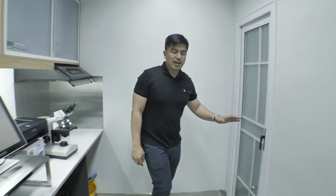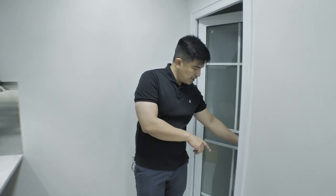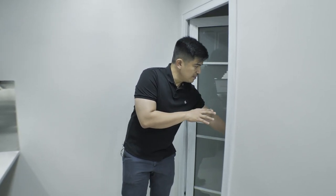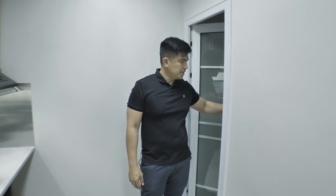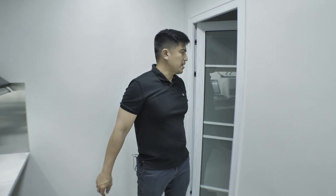This is actually our isolation room. So, meron siyang faucet here, water supply. And right now, may mga gamit na madumi. So, but may cage dito. And yung air is actually sucked out of this area outside, diretso palabas, no?